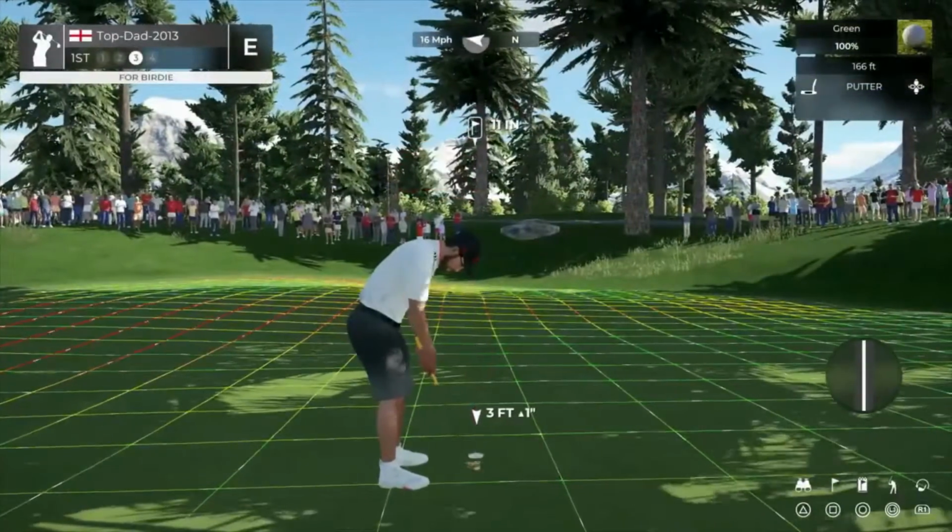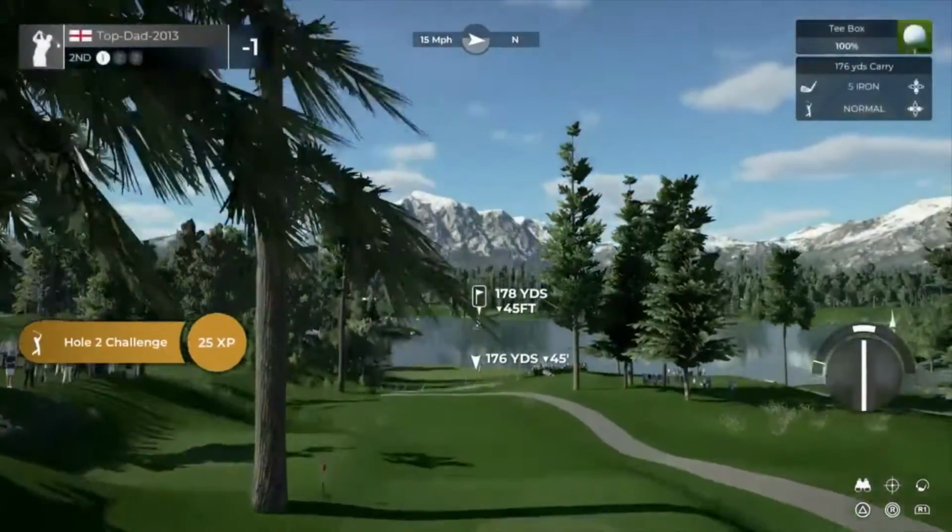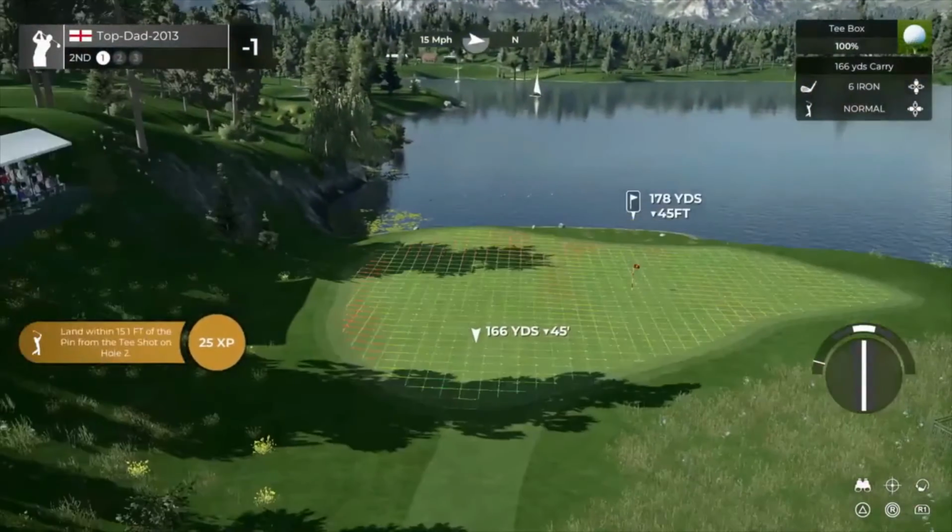All right, this is for the bird. And we are getting off on the right foot here today, starting off under par. I love it.